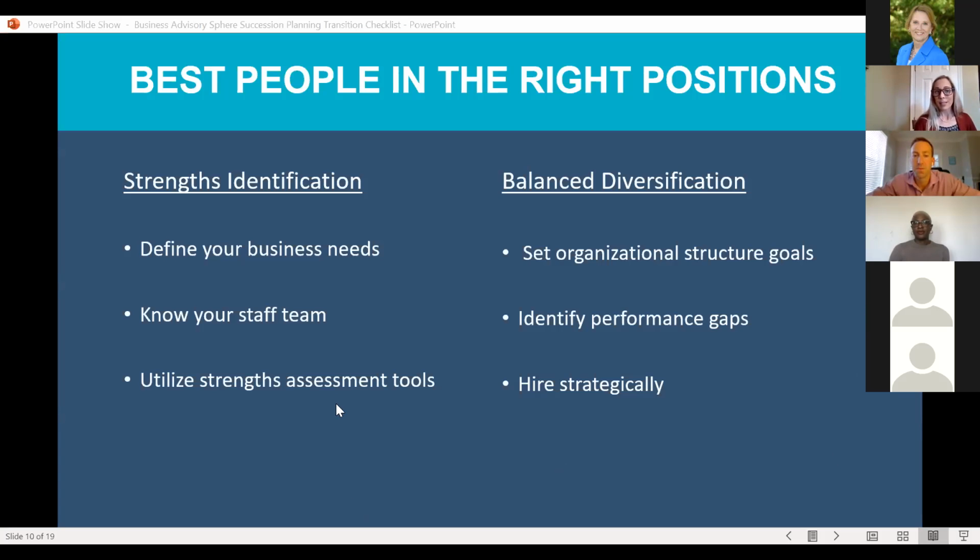So it's looking at a strengths identification based upon what you've defined as your business needs, coming down from your culture definition. Then knowing who you actually have on your staff team from a strengths perspective. So if you don't have some sort of a strengths assessment tool that you use to really identify the strengths of the people on your team, I can certainly recommend one. There are many out there to be had, but really important to know who you have, because that's a way that you identify the performance gaps within your staff team, and then move toward balanced diversification, making sure that you have skill sets completely represented across the board in your organization, and that you don't have ongoing performance gaps.